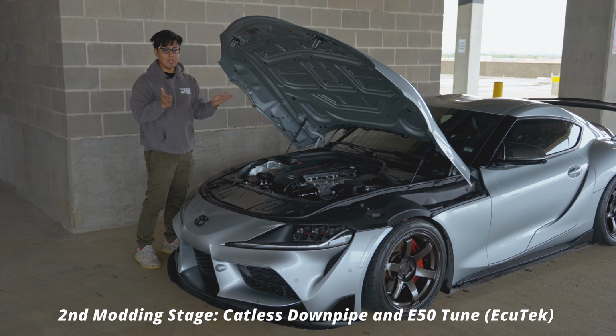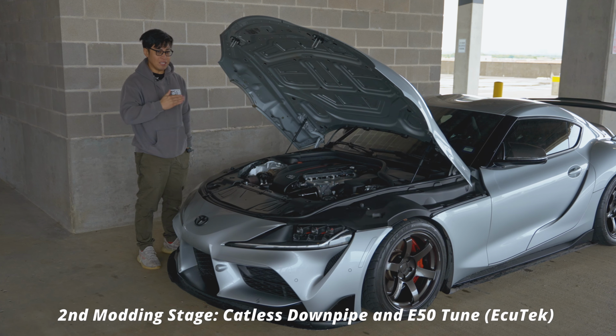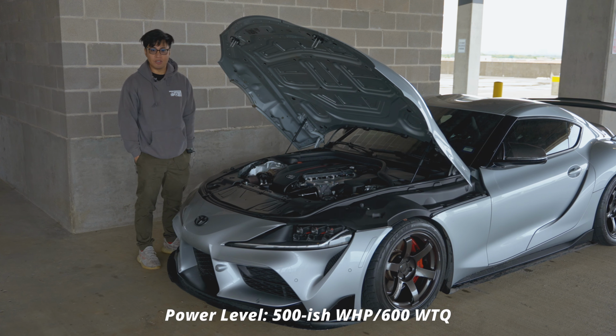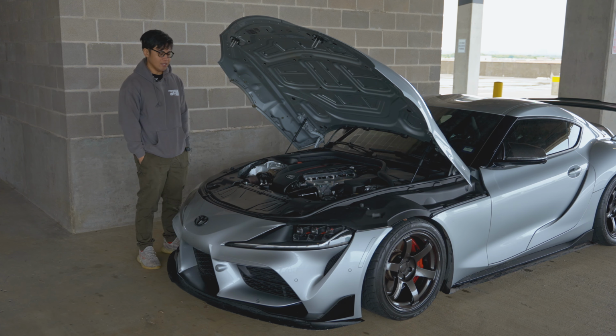Typically, if you guys are not aware, the Downpipe and E50 tune is a pretty potent combination. I tell people time and time again that this platform was almost meant to be fueled on ethanol. It just responds so well with ethanol, with power, of course, at the expense of miles per gallon. Around that power level, you're making low 500s wheel horsepower and 600 wheel torque, which is a ton.